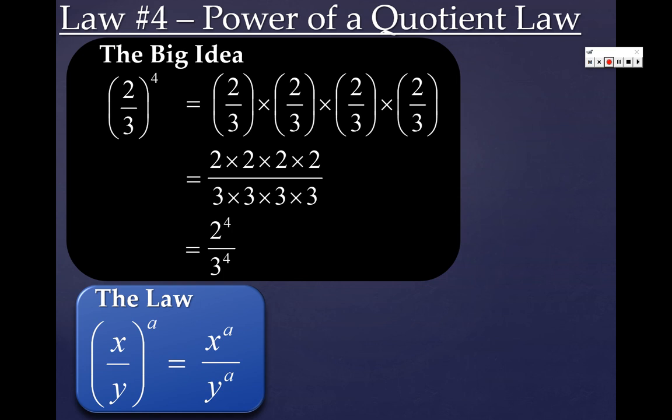It only came up twice in the test, and there was another way to do it. If you didn't think of it this way, you could have just written it out. So don't panic if you're like, I never used that on the test. You didn't actually have to. You could have been smart enough just to do the question without this.